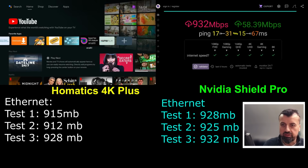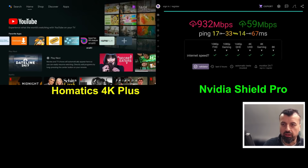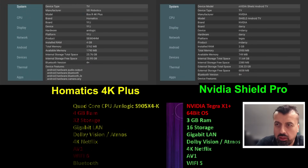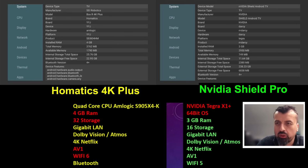Okay, that's the Ethernet speed test. Let's have a look at these actual certifications. Here we can see a quick look at the specifications. So you can see straight away that the Hermetics box does come with 4 gigs RAM, whereas the Nvidia Shield Pro has 3 gig.